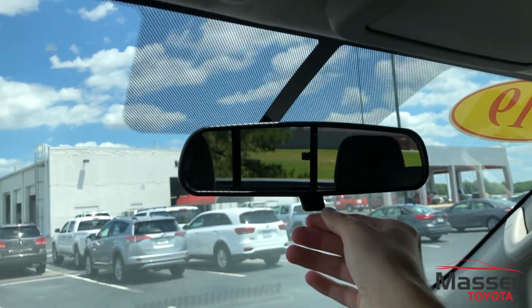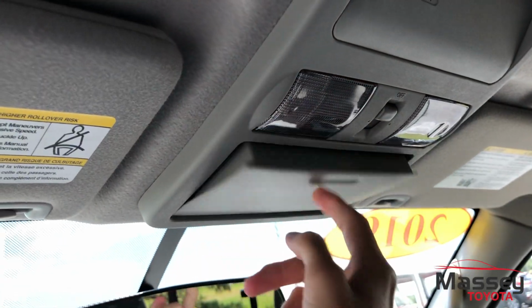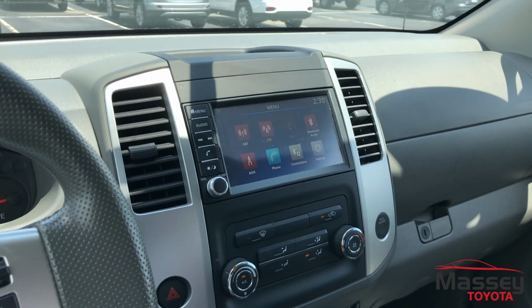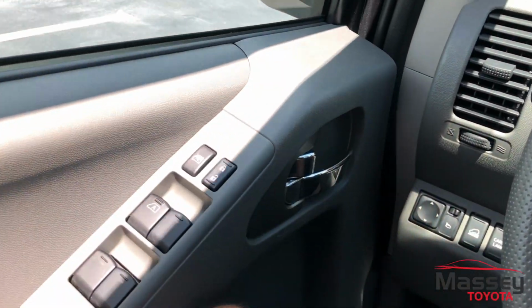Up top, manually dimming rearview mirror. Vanity mirror on your sun visor with some map lights and some sunglass storage. And that just about wraps it up for the front seat of the Frontier. Let's go ahead and check out the rear.